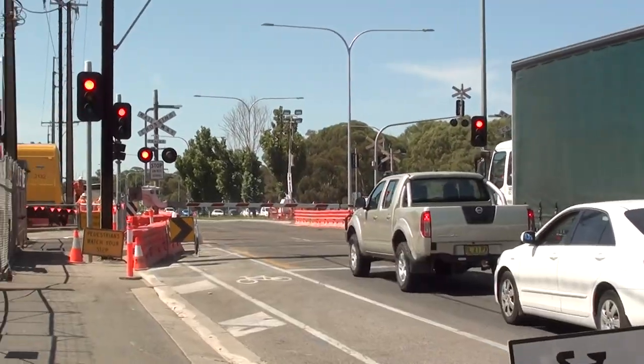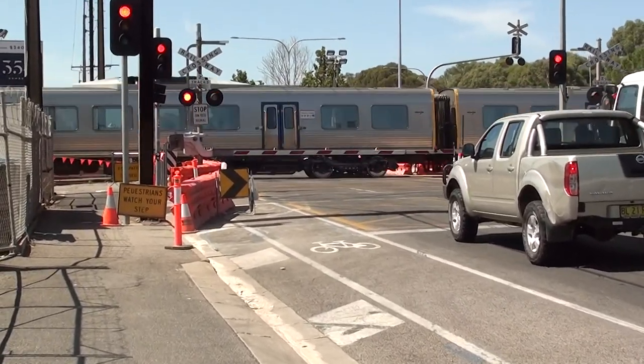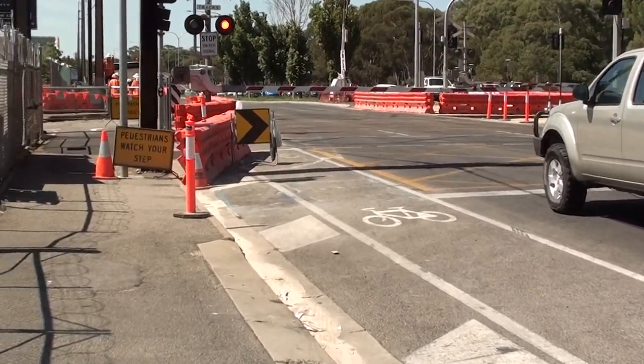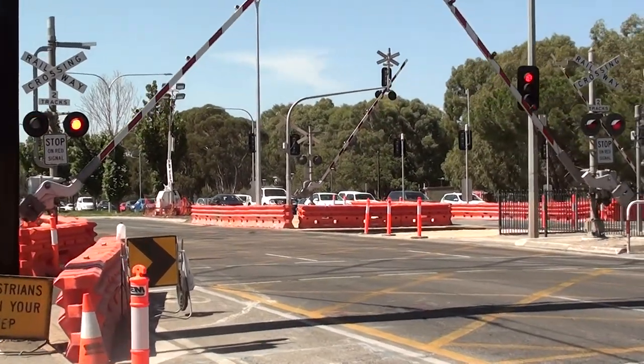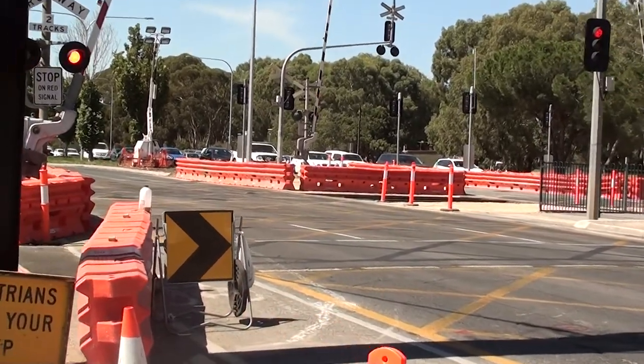Currently two carriage and three carriage trains are the limit, because many of the stations are not long enough currently, but they could be made longer to take longer trains, higher capacity.